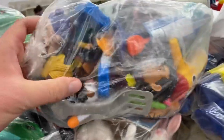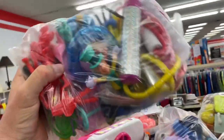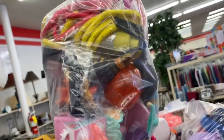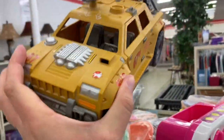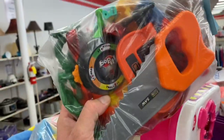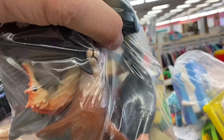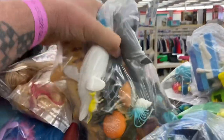All right, let's see what's in this bag. Just some junk. And what's here? Oh, there's a Mad Hatter. It's kind of neat. It's like the only good thing in the bag though. I'll check this out. That looks awesome. Actually, I think I have this. And we've got some big green army men in this bag. And what's in this bag? It looks like some sort of scuba diver. It's interesting.